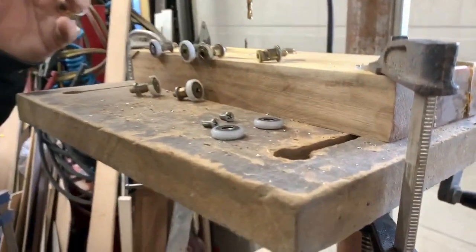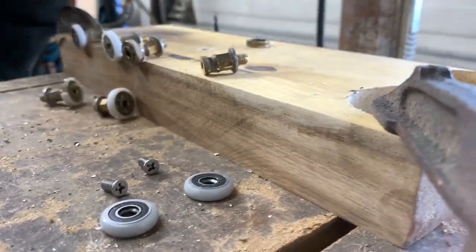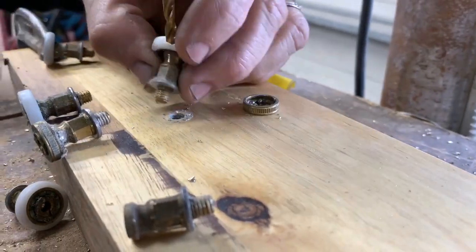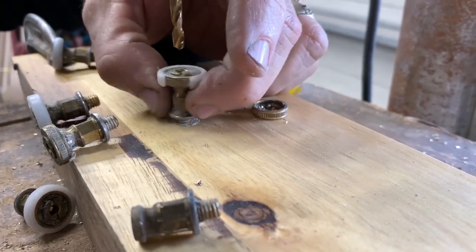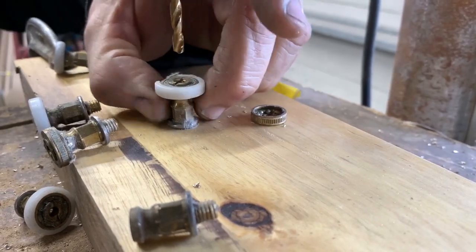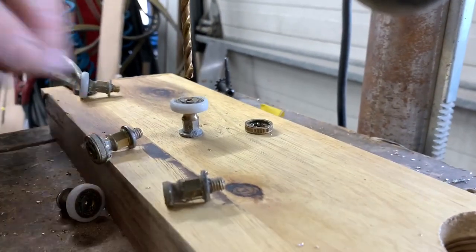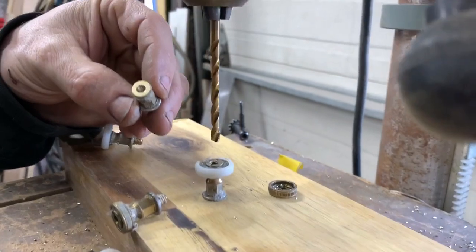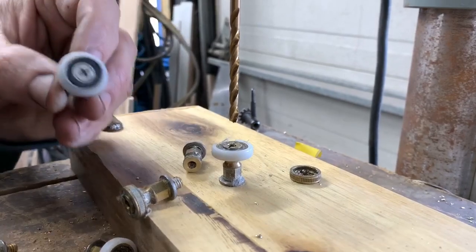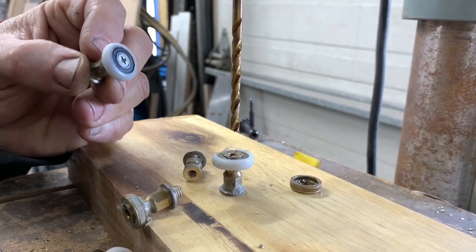And in order to modify these, very simple thing that we did. First of all, we drilled the block and tapped it to the same thread as these. So we simply put these in, thread them down, and now we know that this is centered on the drill bit. Next, we drill the hole out and we tap it. And once it's drilled and tapped, then we put in a new screw and a new wheel. And now we'll have shower doors that go the way they're supposed to.